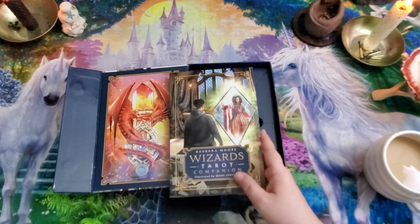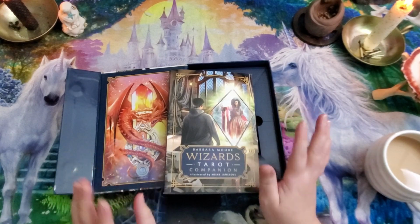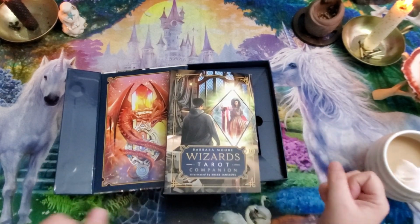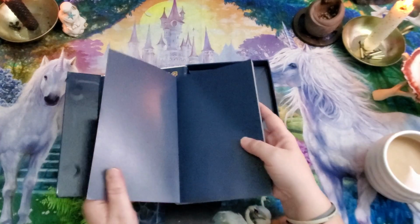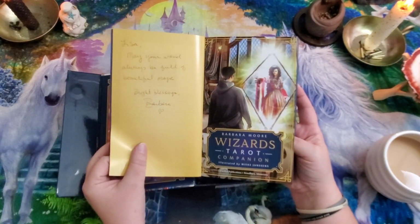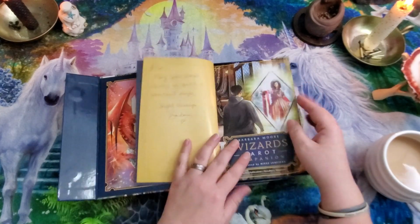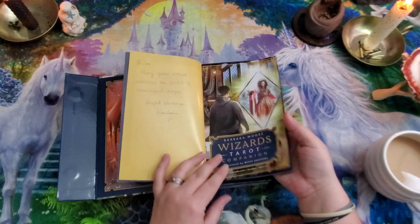As soon as this came in the mail and I saw that the box wasn't sealed, I completely flipped out, because I was like, oh, did she sign it? I don't know why I didn't even think to ask her to sign it. I didn't have that kind of foresight, and thankfully she did. She did leave me a little note in the guidebook. I already peeked, and it's so sweet. I'm gushing.